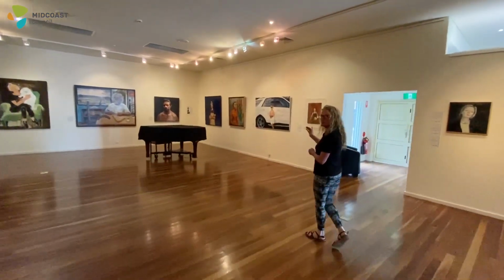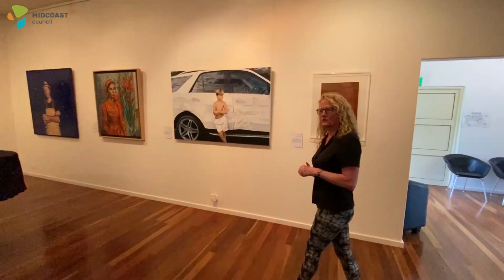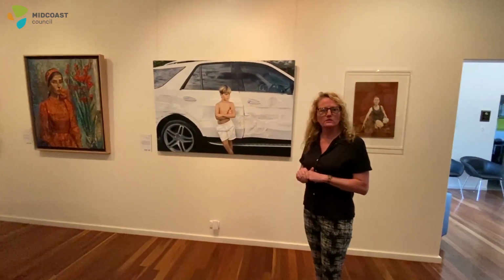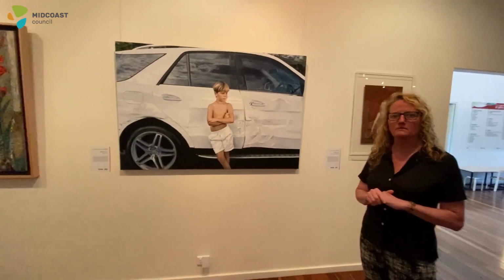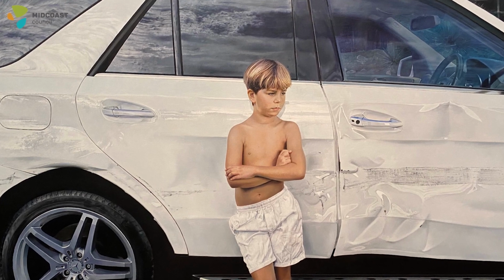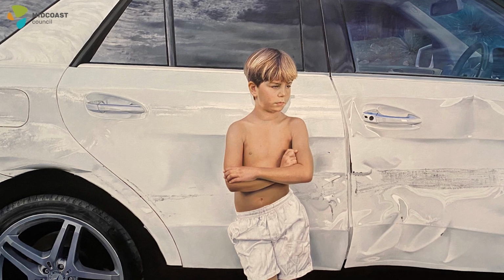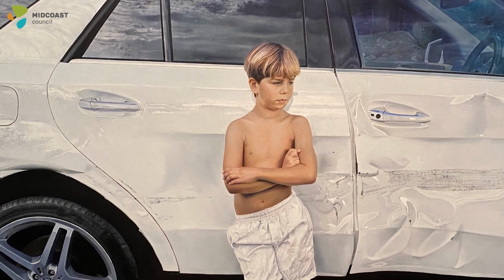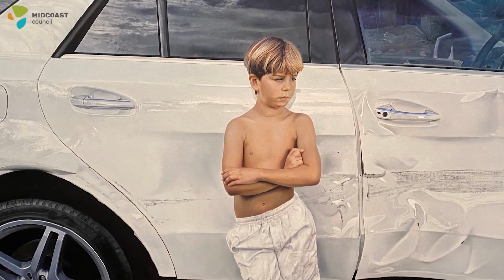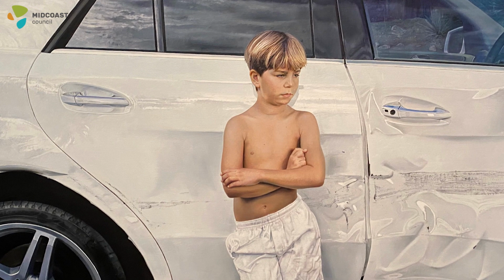This work here is a really popular work with visitors. It's by an artist named Michael Zavros, who's a Queensland artist, and he's really well known for his hyper-realism and detail in his work. It's a picture of his son next to a car that's been sideswiped, and it's just a beautiful composition of lights and darks, blacks and whites and greys. A very simple colour palette, but beautifully rendered, and the detail is just absolutely amazing.